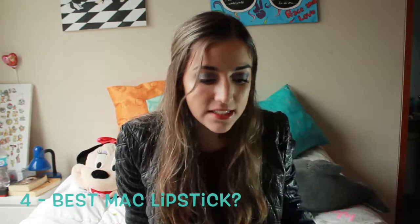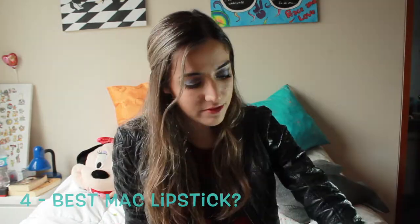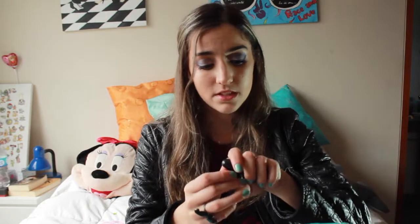It's absolutely amazing. Next question is best MAC lipstick. I have 8 lipsticks and I had to cheat in this question. I'm so sorry, I couldn't really find just one. Ruby Woo is one of the best lipsticks. I think I'm going to have to use my other hand. No, I can clean it up.